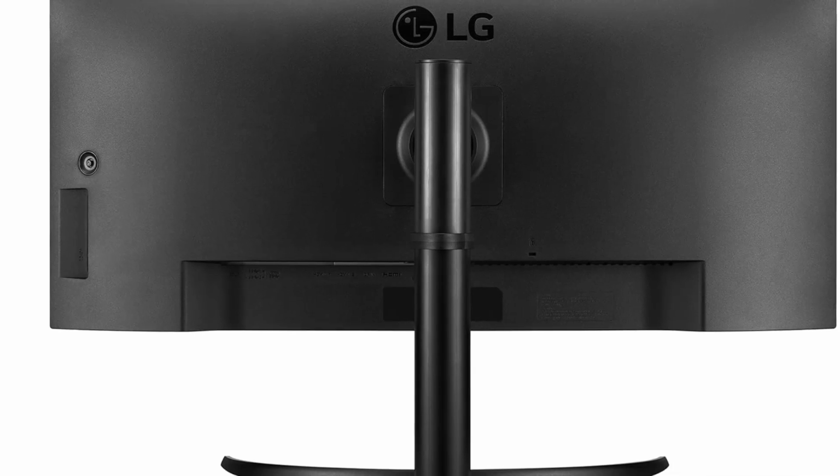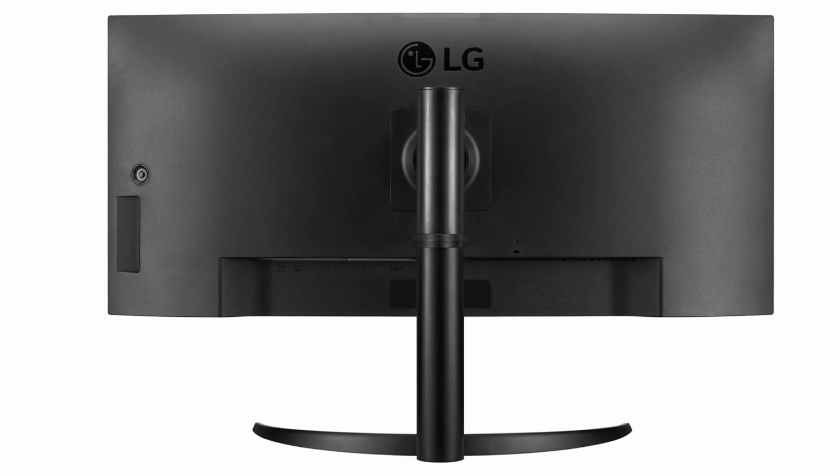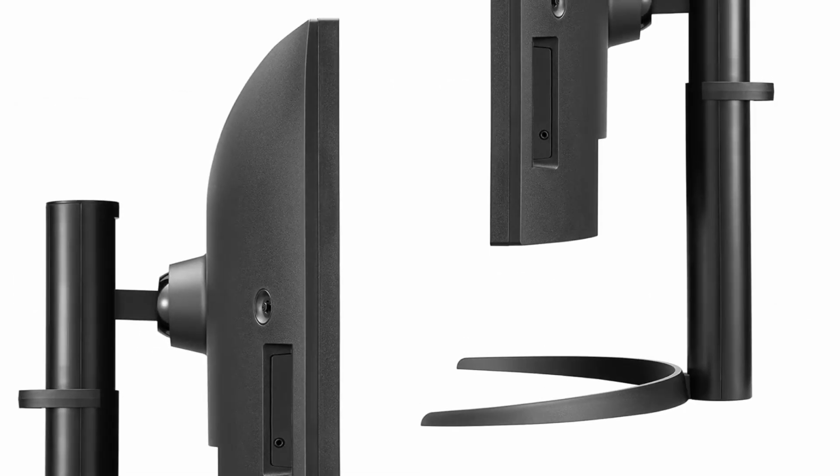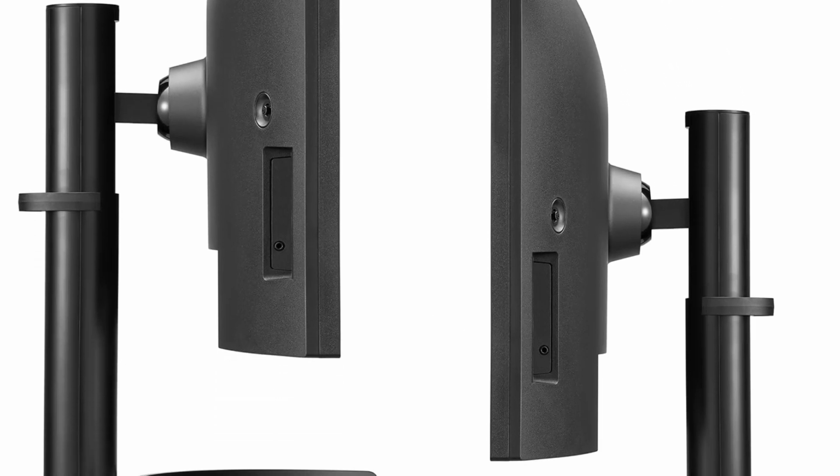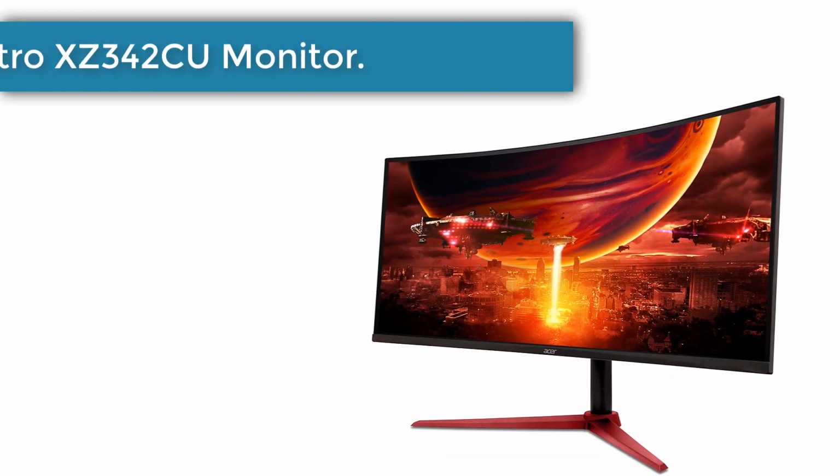LG outfitted this monitor with a pair of HDMI ports, which can plug in a media streamer or game console like a TV. The 34WQ73AB's USB-A ports will allow you to connect accessories, think webcam or external hard drive, to your machine without a hub.